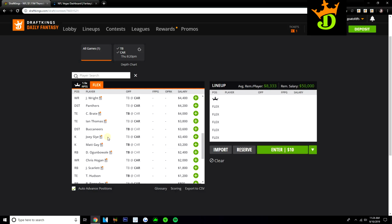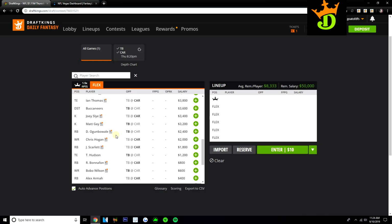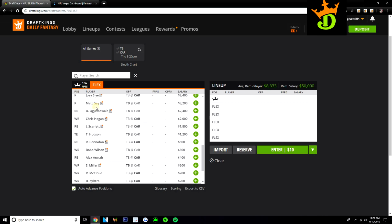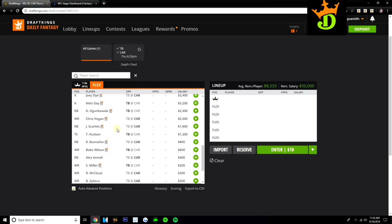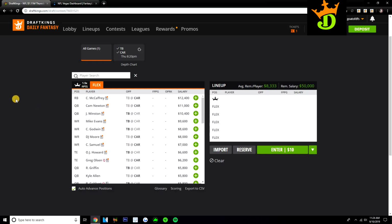And then you have the kickers, Joey Slye, Matt Gay. If I have to choose a kicker, I'd probably prefer Joey Slye just because Carolina's projected for more points. Usually I try not to play a kicker, but this might be a slate where we kind of have to if we want to pay up for Christian McCaffrey. And then there's really nobody that's playable below 3K. Just none of these guys get enough volume. They don't see enough snaps to where I think they should be in your rosters.